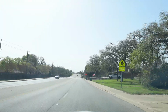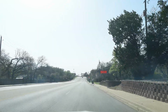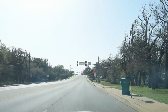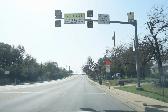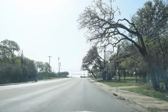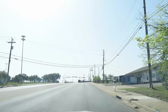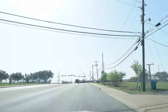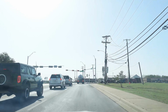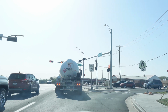Yeah, I'm looking for 121. So I always look at the road signs when I get close. See junction 121. And it's right at the light. And this 121 will take me to I-35. This is a quicker route. And I'm going on the east.